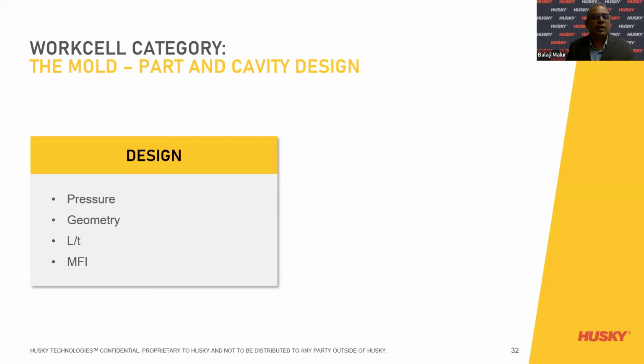And with the geometry of that, we talk about L over T. That's the length over the thickness, where T refers to the thickness of the part. L over T, we call it. And then MFI, that's melt flow index. The higher the melt flow, the lower the viscosity, and vice versa. Those have to be taken into consideration when you are going to have a cavity and core design. That's the cold half.